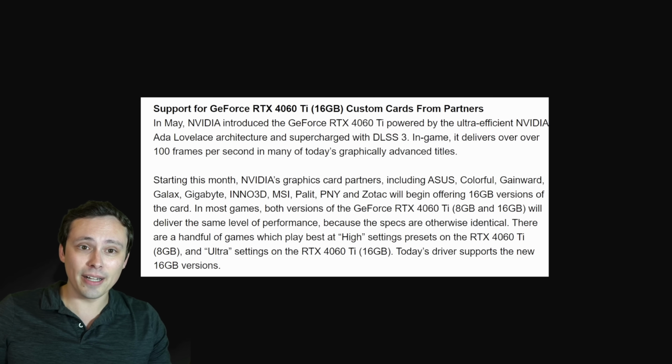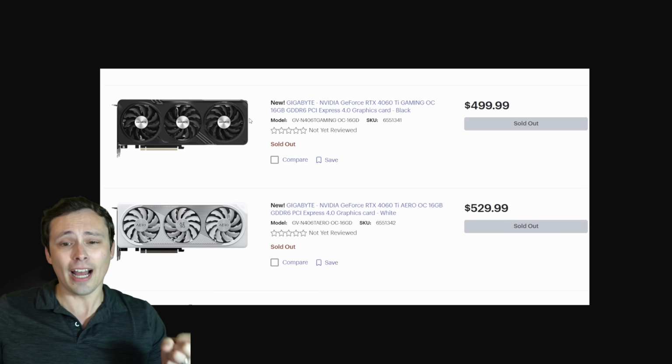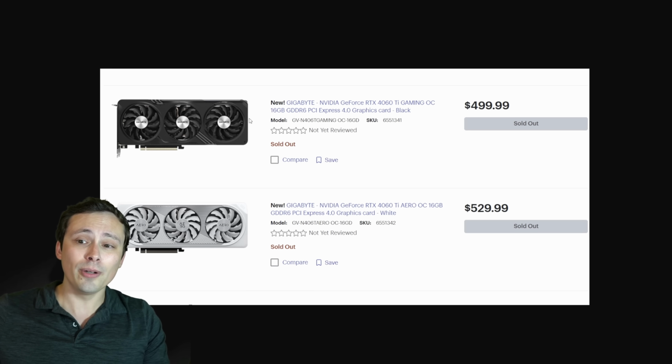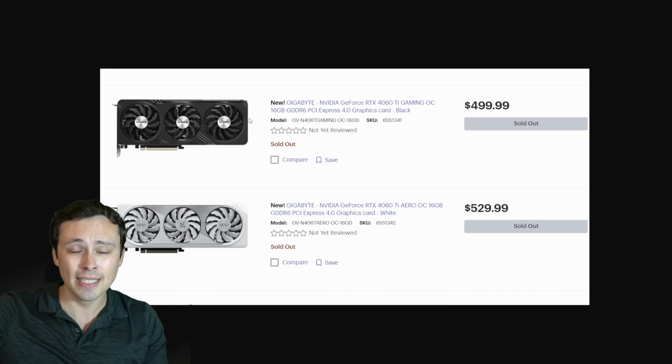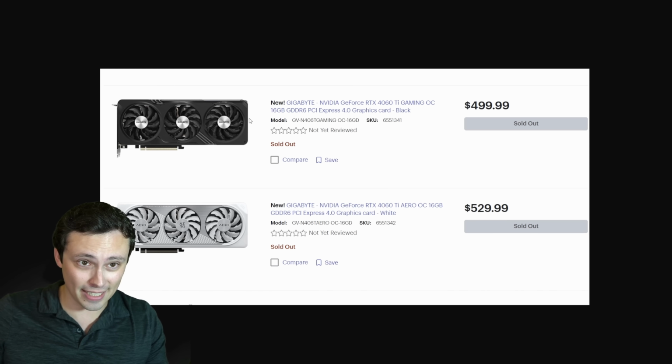The 16GB version does not seem to make any sense from a gaming perspective. I'm trying to think about any reason why someone might buy this. Perhaps there is a productivity workload someone needs where you have to have Nvidia and you have to have 16GB of VRAM, but your budget only goes to $500. So that seems like the one niche case where this could make sense to somebody, I guess.